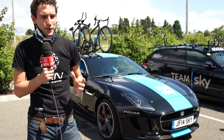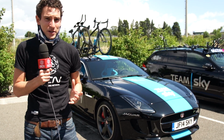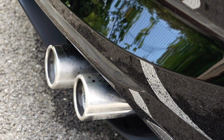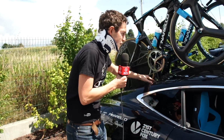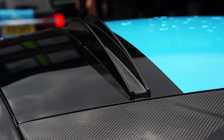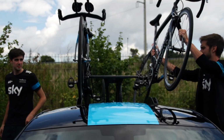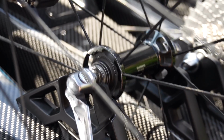It's got 550 brake horsepower, which comes from a 5-litre engine, so for guys out there that are into cars, I think it'll mean quite a lot to you. I think we should behold this roof rack at the back. This is designed specifically purely for this occasion. It's a one-off made out of 30 individual bits of carbon, just enough for 2 time trial bikes on the back and 1 spare pair of wheels.